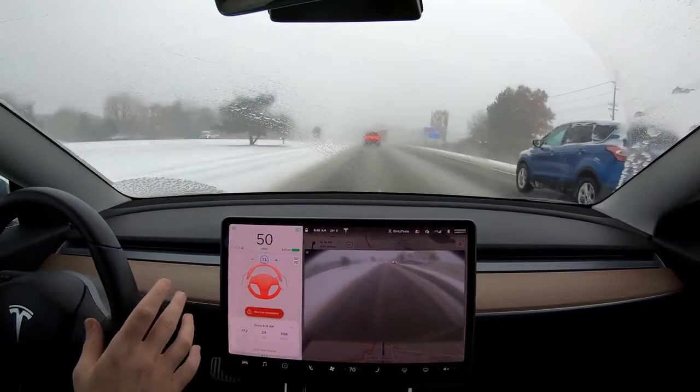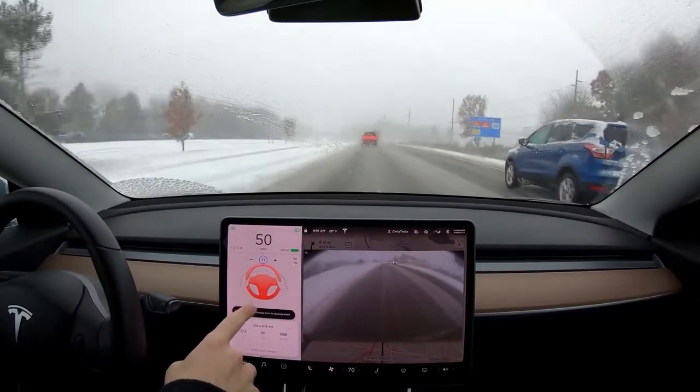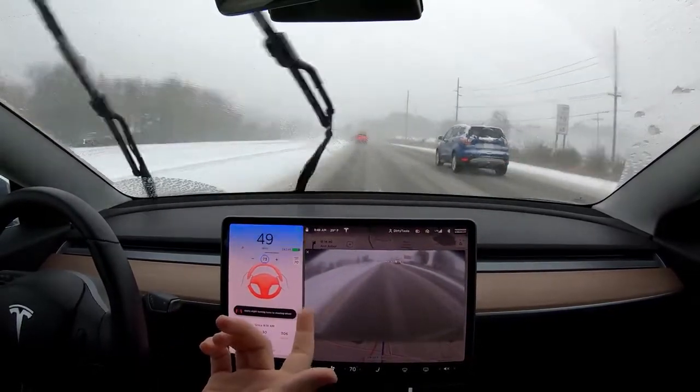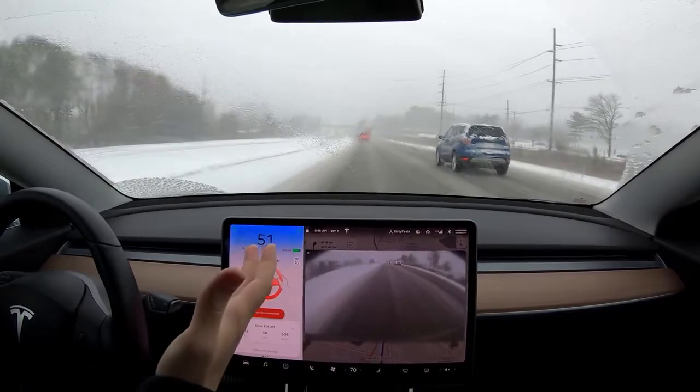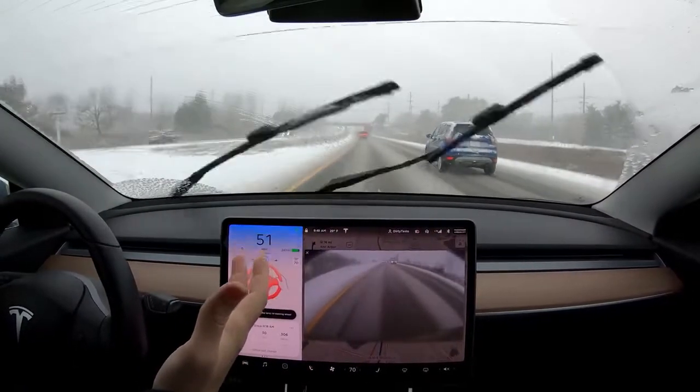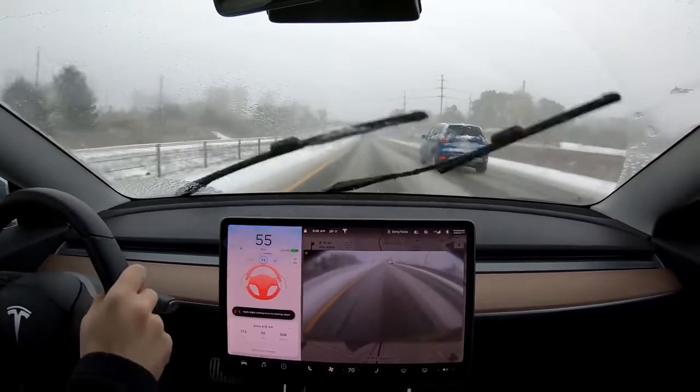Whoa, failing. Look at it, it's still steering though. It's still steering. This is really loud and annoying though. I'm hitting the accelerator, but it's still steering. Okay, I'll take over.